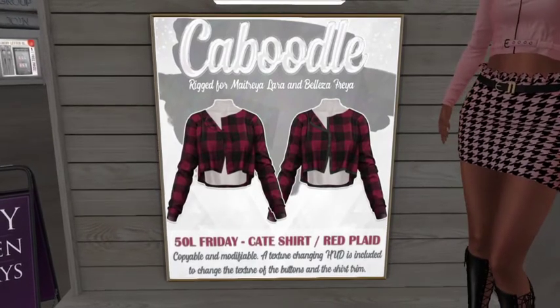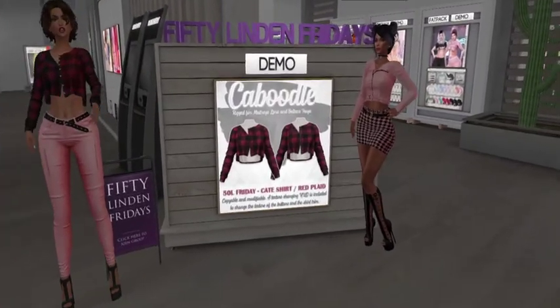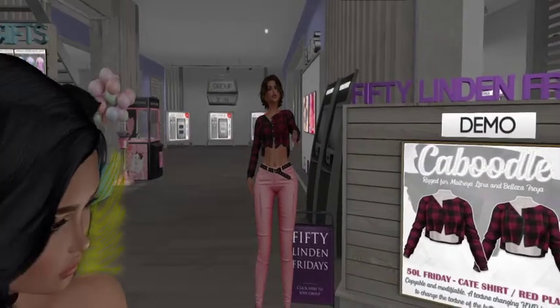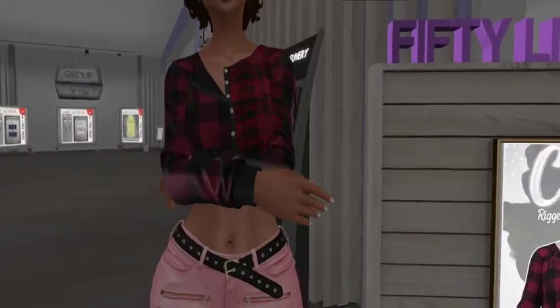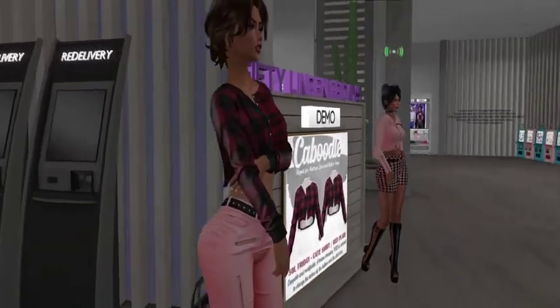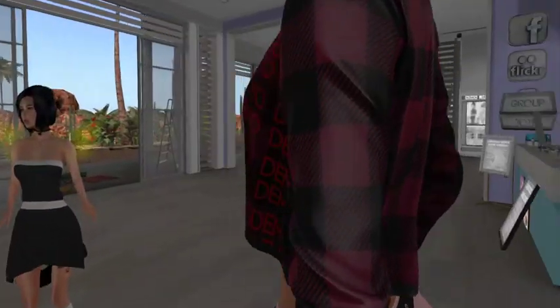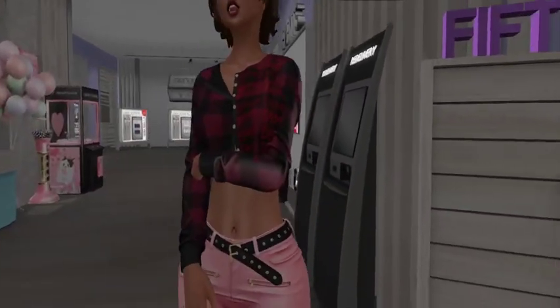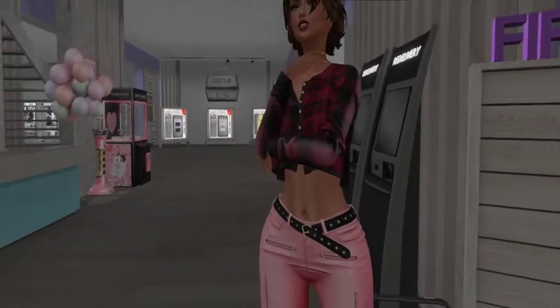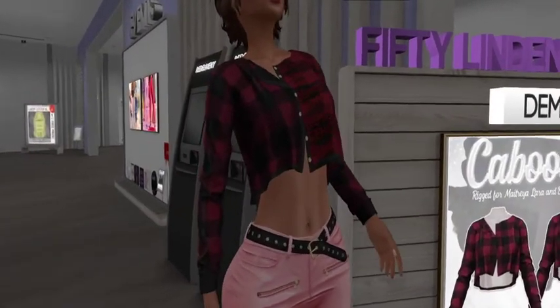So I'm feeling this. And it's rigged for Maitreya, Laura, and Belleza Freya bodies. It says it's copyable, modifiable. It's got a texture changing HUD where you can change the buttons and the shirt trim. This is your 50 Linden deal. Actually, this is now my 50 Linden deal because I want it. Yep, and I've gotten an extreme close-up and rotation all the way around.